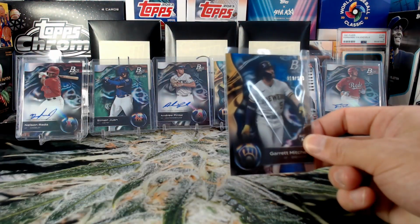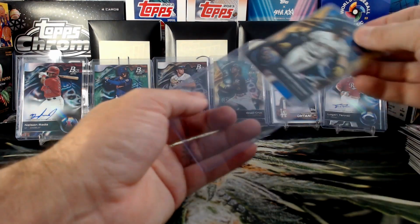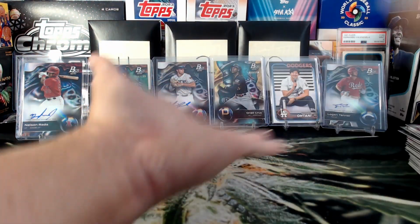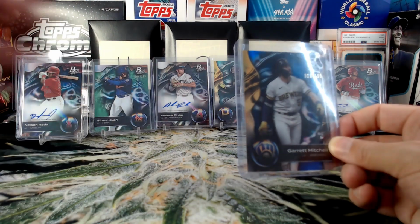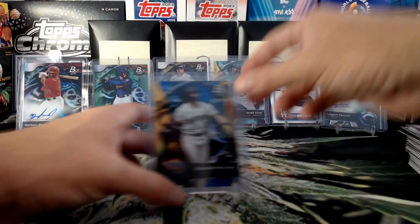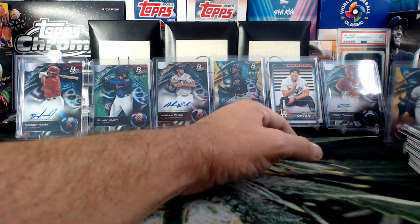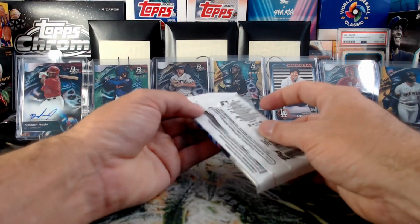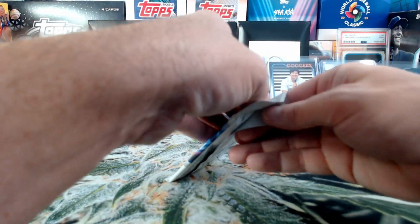Brewers coming through. Garrett Mitchell to 150. Got the Jackson Chourio a little while ago. All right, got a new lowest numbered card out of 150. That's good.